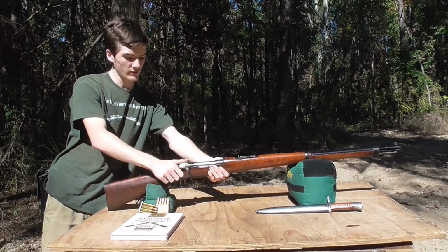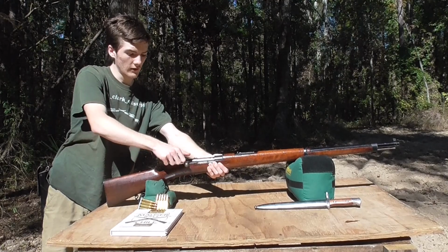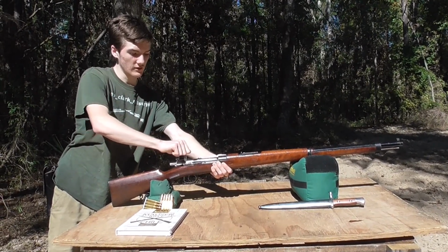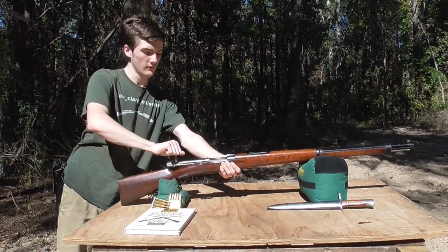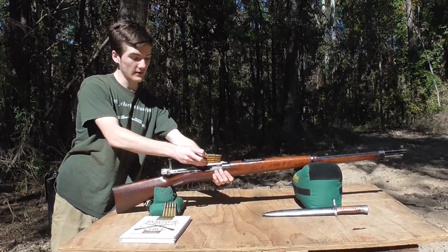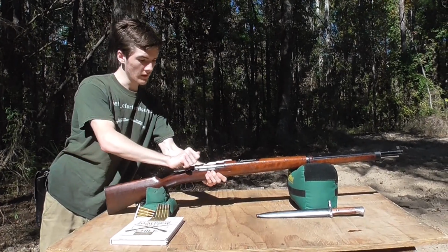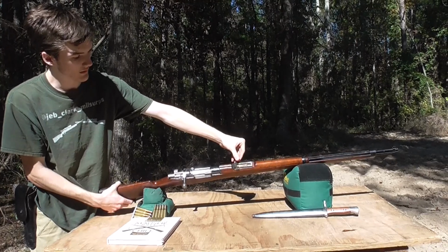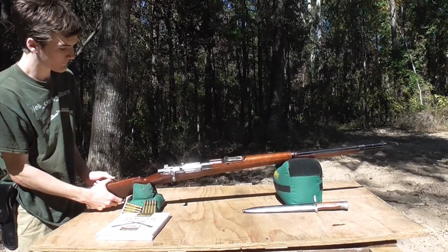Cock on close action, 3-position flag safety. This position is a safe disassembly position. This is safety, and over here is fire. It doesn't have a follower hold open. It has a flush 5-round magazine, chambered in 7mm Mauser. The receivers on these will be blued, and it has a rear sight ladder that goes from 300 up to 2,000.